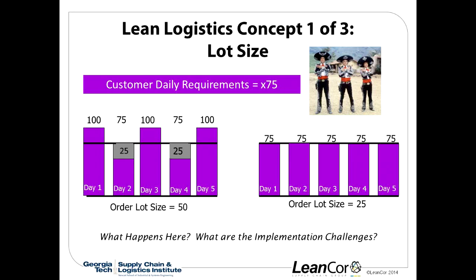First concept being lot size. If you look at the view on the right, first of all, customer daily requirements might be 75 units, but our lot size is 50. So what happens every day here is that from a material planning perspective, we order 2 lots, and then the next day we order 1, then we order 2, then we order 1, then we order 2, and this cycle continues until we have a ton of inventory buildup, and it's just not stable.